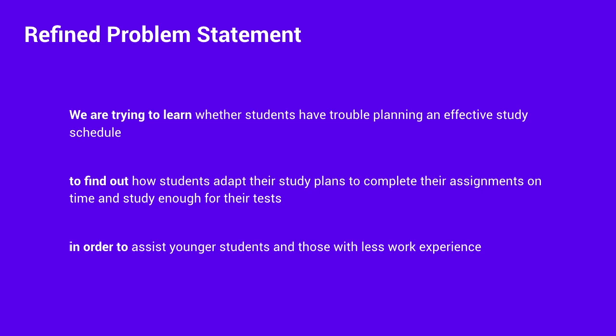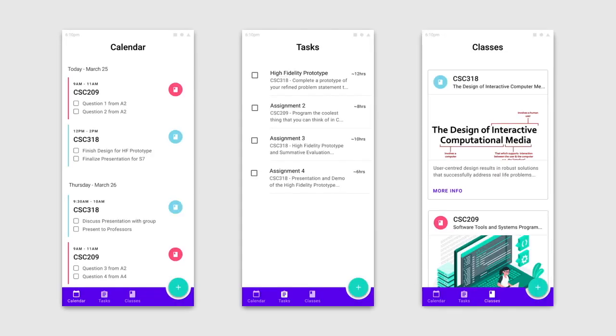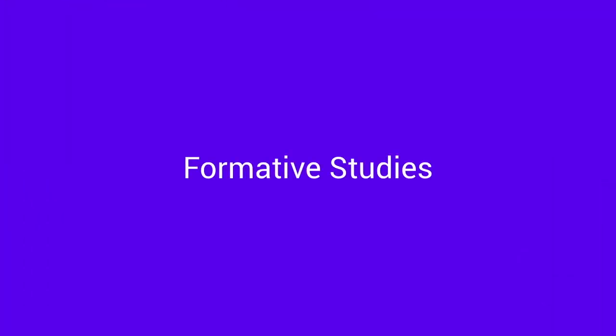Next in our presentation, we'll discuss our formative studies before moving on to our product demo. What we came up with was a solution that we call the Automated Study Schedule. This is a cross-platform application available to students on desktop and mobile, targeting three main pain points that we discovered through our research. We provide a calendar, a comprehensive task list, and complete class information to our users through clean and consistent material design.